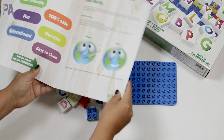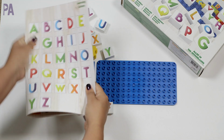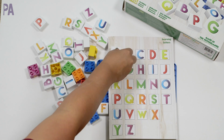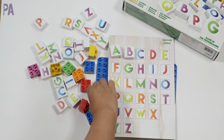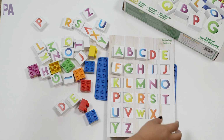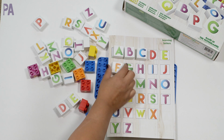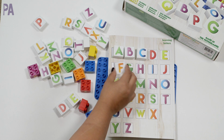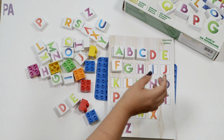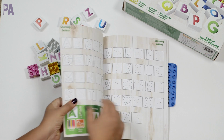This guide inside of here has some ideas that you can play with these too. One of them is a letter match on here, so you could just set this out and use this to match up your letters. You can do a letter hunt. You can just match them to the picture as you go all the way across until they're all filled. You can also put these in a bag and have your child close their eyes and pick one out, say the letter, and then put it on. Do a letter sound instead of saying the letter name. F goes there.